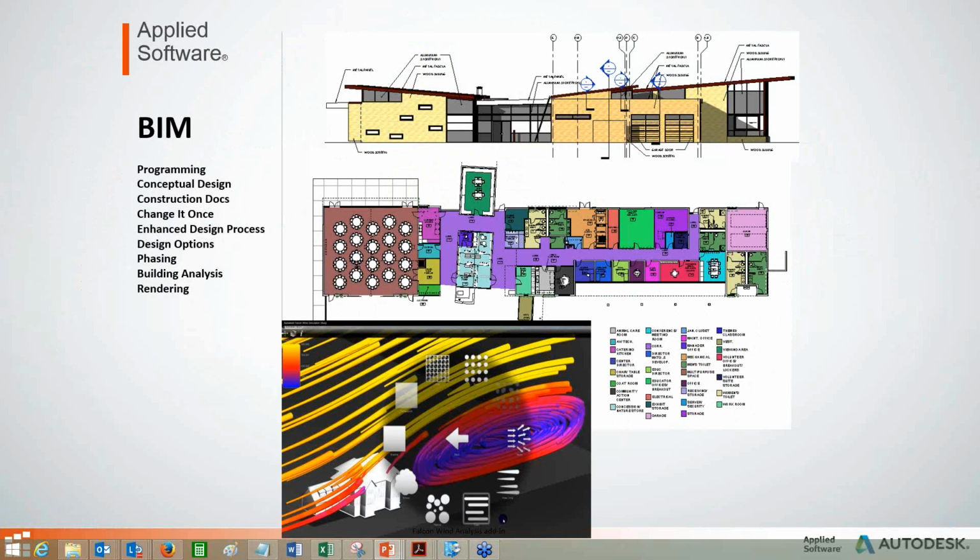And what you're looking at on the screen at the bottom is a wind analysis, and in the center is a color key, and this is something we see a lot of our colleges and universities using their Autodesk software for, is identifying spaces and reconfiguring different spaces. And at the top, you can, of course, see an elevation that is very helpful for understanding the project.